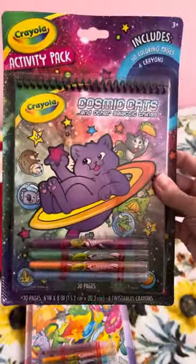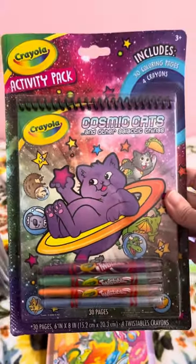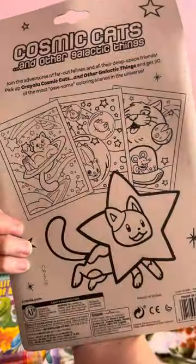And here is another one. This one is Cosmic Cats. Look at how adorable. Such a good deal for $1.25.